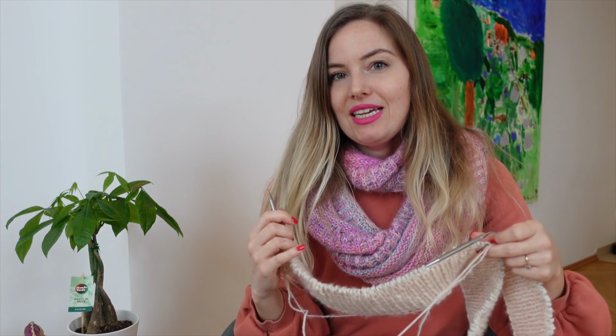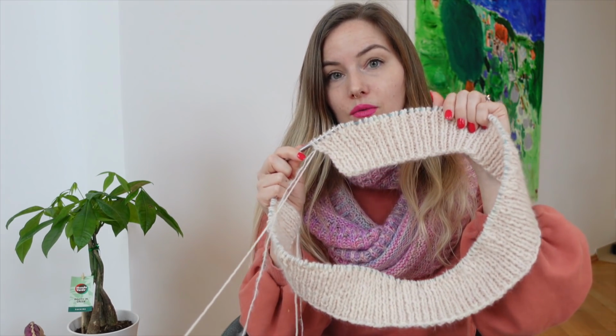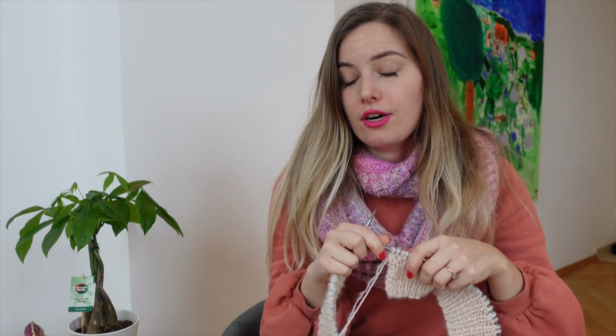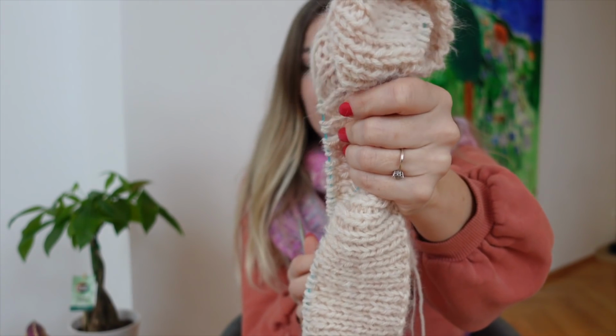I think I would like to knit it in stockinette stitch. So I finished my ribbing, and I am to the point where I would start knitting the garter. So I think I'm going to think about it for another day. This just feels so heavenly.